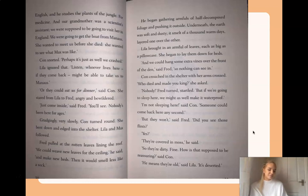"For medicine. And our grandmother was a scientist's assistant. We were supposed to be going to visit her in England. We were going to get the boat from Manaus. She wanted to meet us before she died. She wanted to see what Max was like." Con snorted. "Perhaps it's just as well we crashed." Lila ignored that. "Listen, whoever lives here, if they come back, might be able to take us to Manaus." "Or they could eat us for dinner," said Con. She stared from Lila to Fred, angry and bewildered.